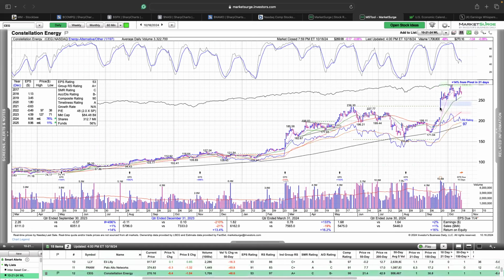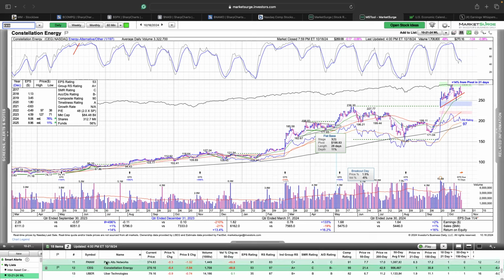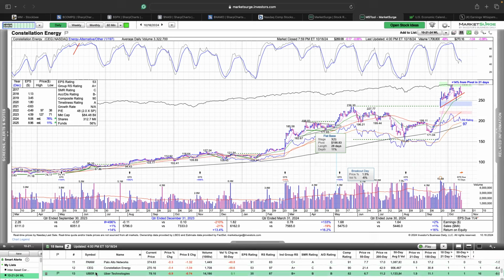CEG, this one looks good, building higher lows. Clear theme here with alternative energy, the number one ranked industry group right now, but obviously the uranium, alternative energy, nuclear, all these stocks were really strong last week.